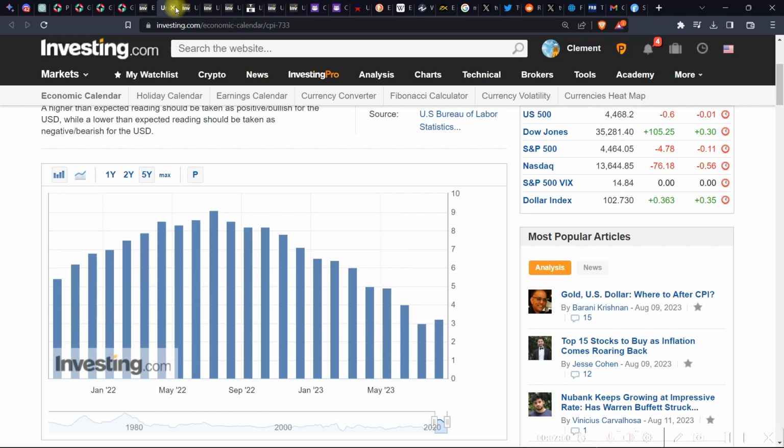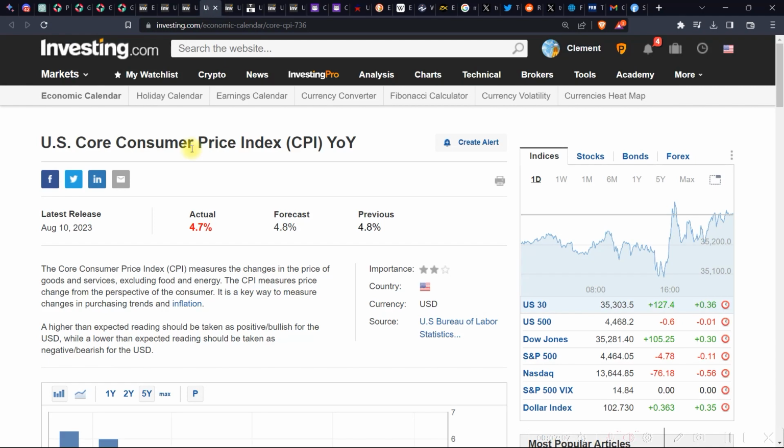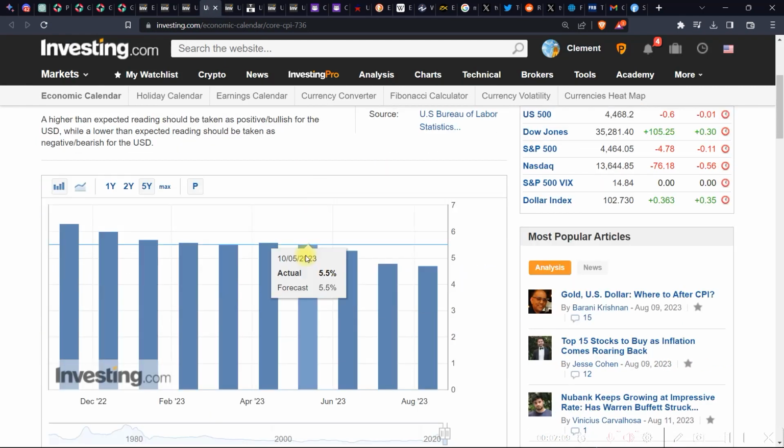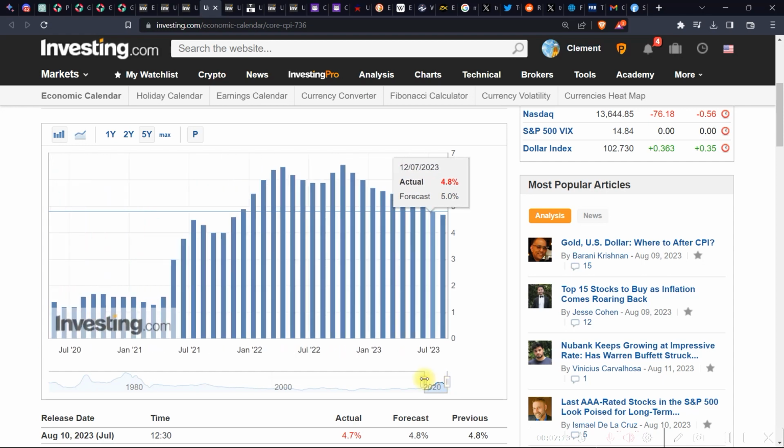Oh, before we go there, let's look at the core CPI. This is the one. Core CPI year over year. As you can see, this one is quite stable, and yeah, it's stubborn. Let's just call it that. It's coming down, but it's still very high. Over double the inflation target for the Fed.